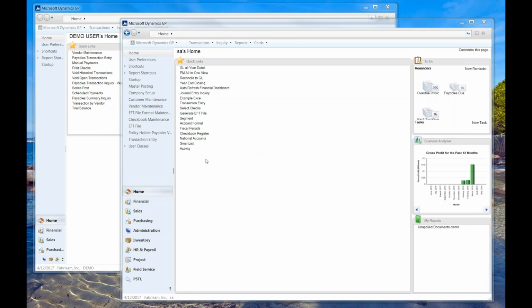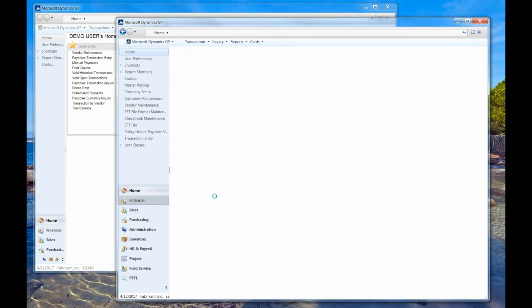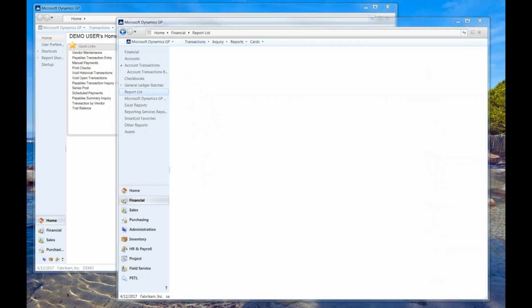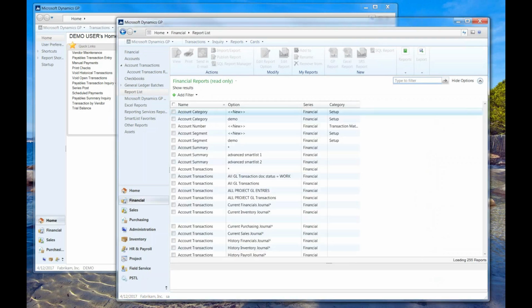Okay. Inside of the Dynamics application on GP 2016, you're able to actually access your financial reports from within the Dynamics application. We have a number of lists here that ship with the program, and you have a list here that will show for the Management Reporter. And the Management Reporter is a tool that's used for generating financial statements. And let me go ahead here and open that.